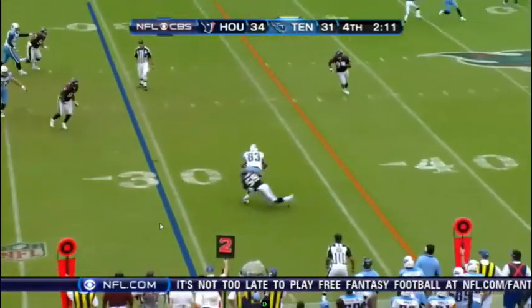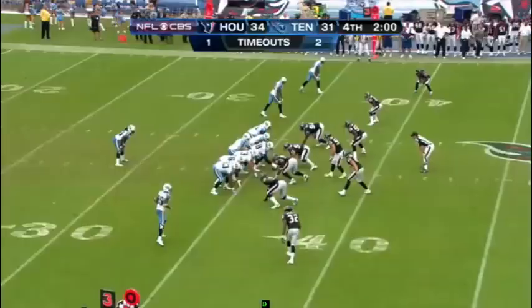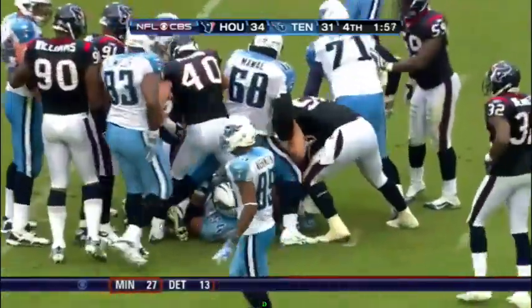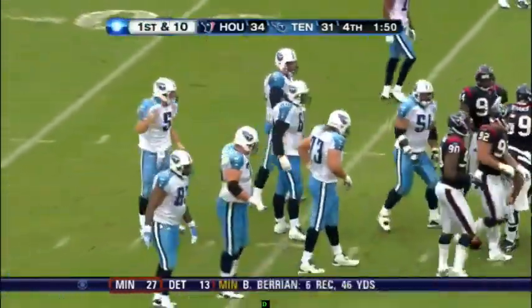Collins, sideline, Crumpler, the 4-time Pro Bowler. 2 minutes remaining in the 4th quarter. 3-point game, Texans with the lead. And on third down and 1, quarterback sneak by Kerry Collins. But here's the situation to tie this game.